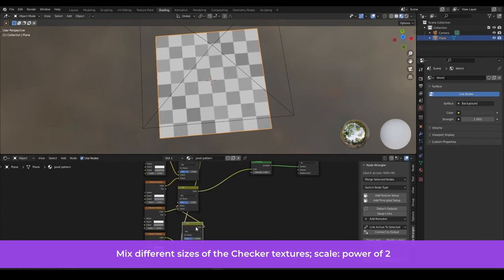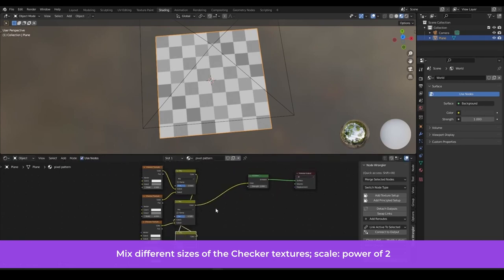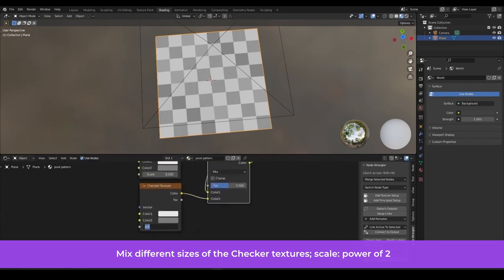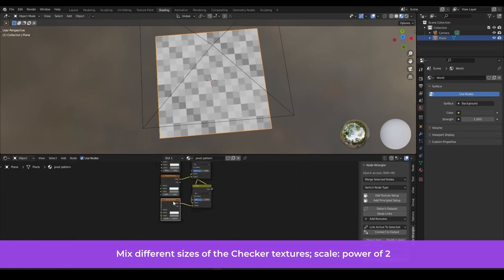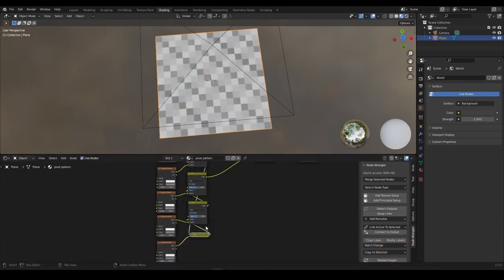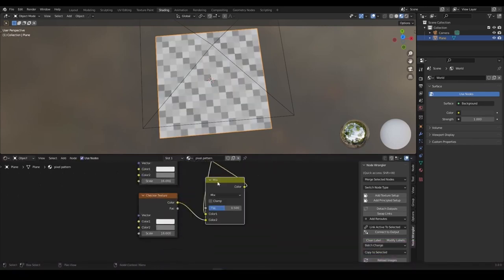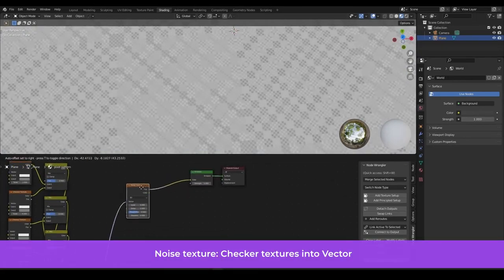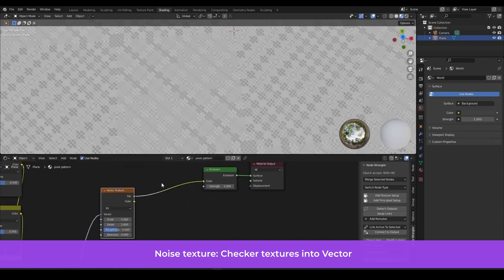Now part 2, the shader basic setup. The big idea here is to mix different sizes of the checker textures, meaning we will have big chunky colors and smaller ones. Please also use the scale in the power of 2 to make the texture seamless. The order of mixing the texture is up to you. The mixing factor is also to your liking. After all these checker textures are mixed, add a noise texture and use the checker texture as the vector.